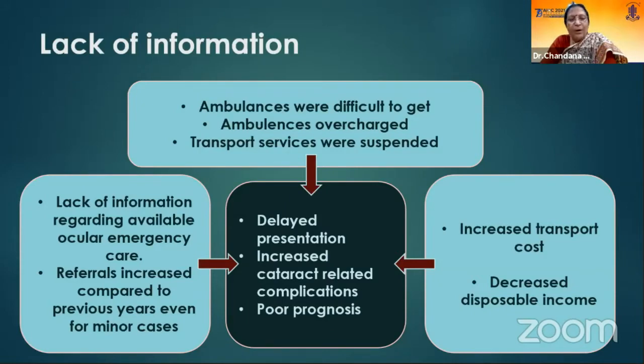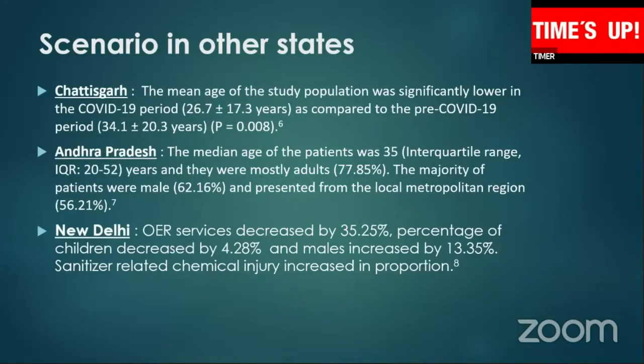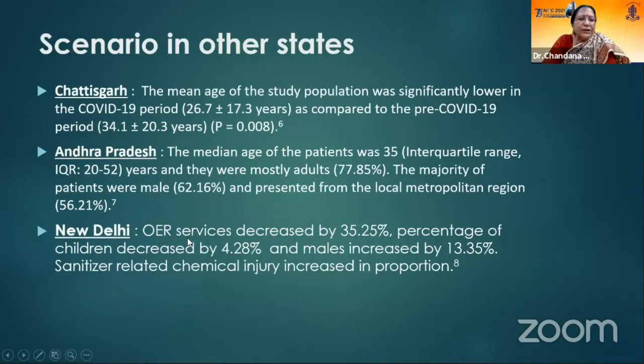Anxiety means when the patient came to us, many patients came after 4 to 5 days of injury, and naturally the visual acuity and visual prognosis became bad. This we have already reported in one of the journals. If we look at other countries, the similar situation in Israel, the UK, Italy, all of them showed an almost 50% reduction in emergency cases. And elderly age group patients were minimum in number. Some studies from India, from Chhattisgarh, Andhra Pradesh, and New Delhi, reported similar incidents. In New Delhi, at AIIMS, they found a decrease of 35%.